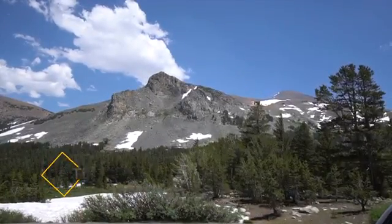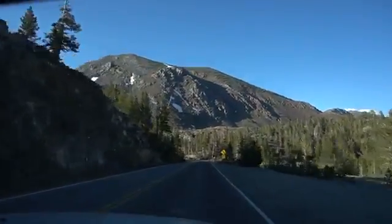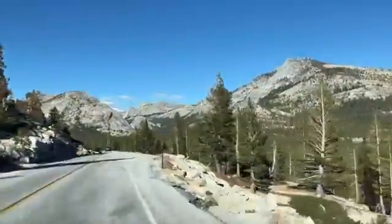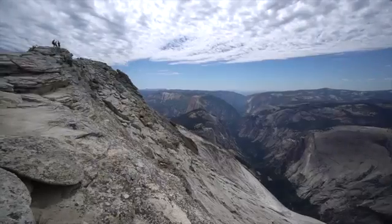My next recommendation is Tioga Pass. Tioga Pass, or Highway 120, is one of the most beautiful drives in the state, as it takes you from Highway 395 through Yosemite's high country to the Yosemite Valley. The road crosses an elevation of almost 10,000 feet as it passes lakes, meadows, and stunning peaks.